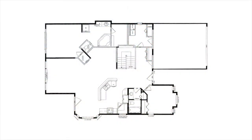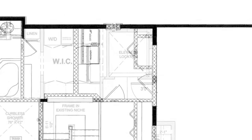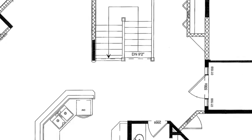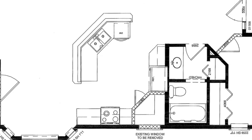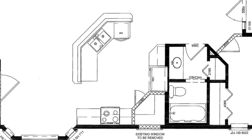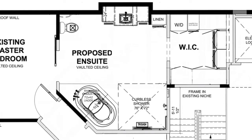There were 3 main areas of the house that Pinnacle needed to address to make this house truly accessible. One was to convert this laundry room into the new elevator. Two was to redo the entire kitchen with more storage and to make it much more functional for the homeowners. Three was to take this very awkward ensuite, expand it, and make it much more accessible and user-friendly.